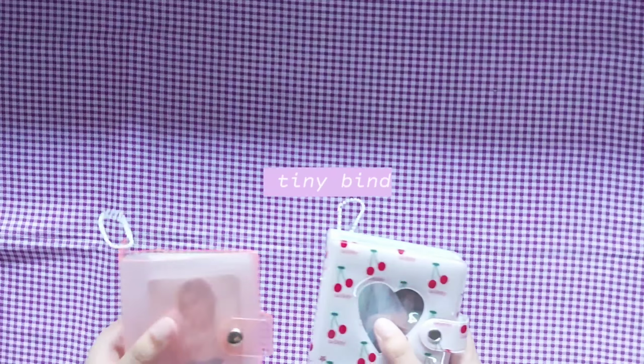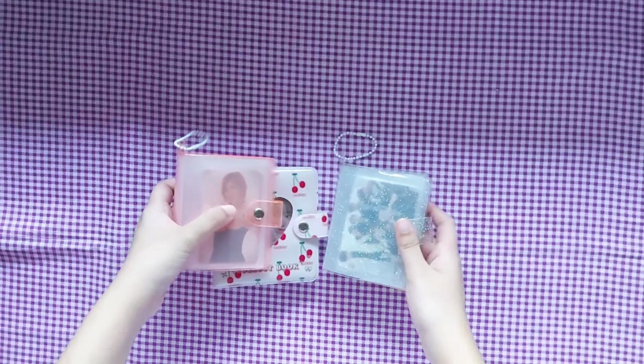So yeah, let's start. I'll be starting by size. I'll go from the tinier ones and then proceed with the bigger and bulkier ones. So for the tinier binders, I have these 3.